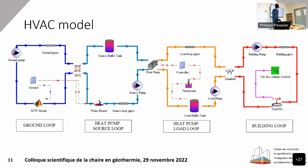The heat pump system interacts with two loops, basically the source, where it takes the heat during the winter mode, and then the heat is transferred to the load loop, and from the load loop it goes to the building. It's the fourth loop on the right.